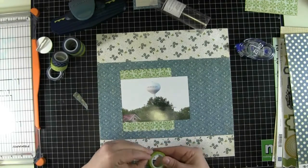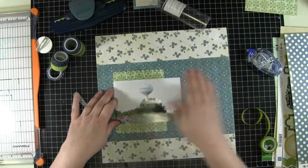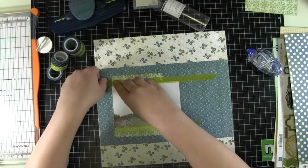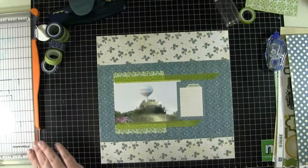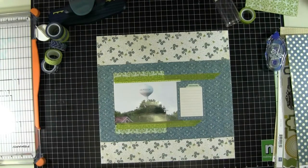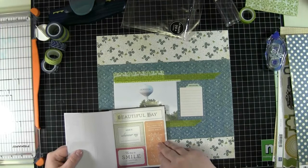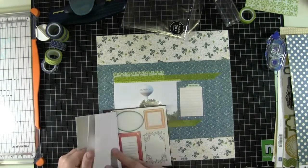So now I'm using some washi tape, and I thought I was going to use that one green, but then the green didn't work as well, so now I'm going to adhere the photo and those papers that I put on the photo, and I'm going to use this very green washi tape from this My Mind's Eye collection. And I'm noticing here that tag that I thought I was going to put my journaling on, I realized that it's just fading into that background paper, that blue and aqua background paper.